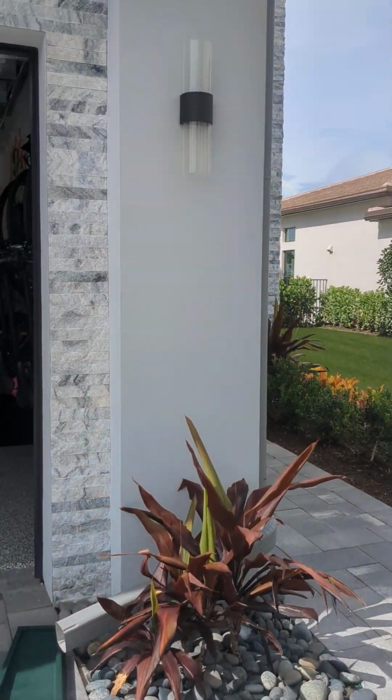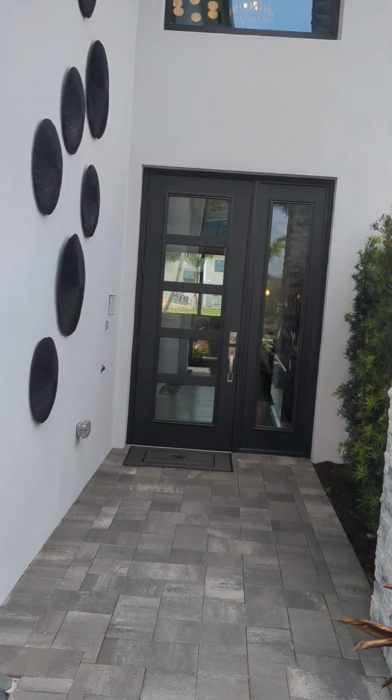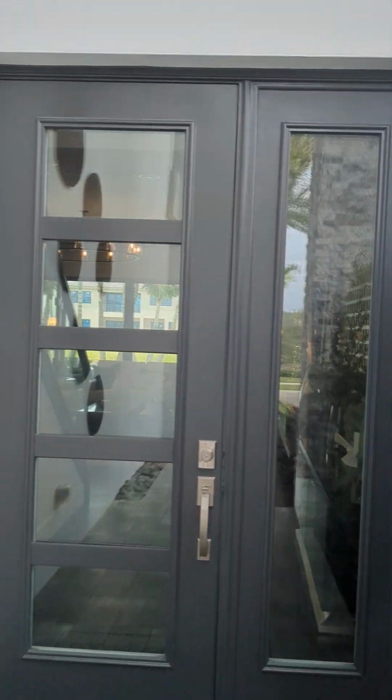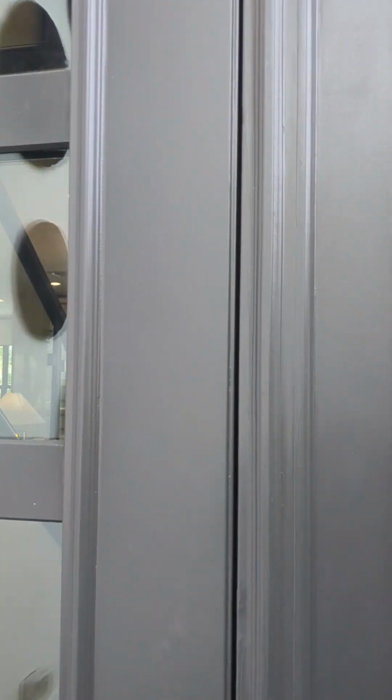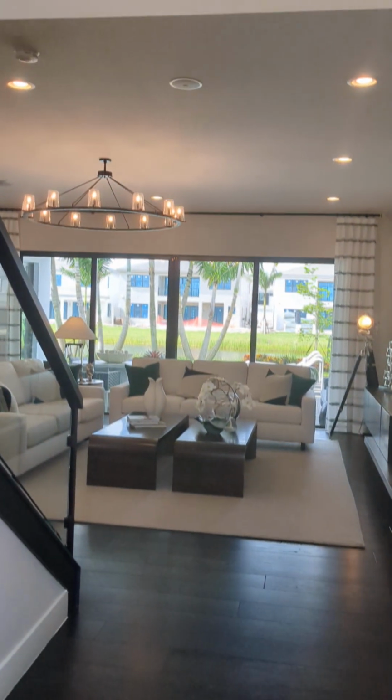Now this one's going to have 5 bedrooms, 5 bathrooms, 3-car garage, around 4,700 total square feet, and selling for about $1,550,000. All right, so let's take a look at it and kind of get an idea. Nice tall open foyer space.